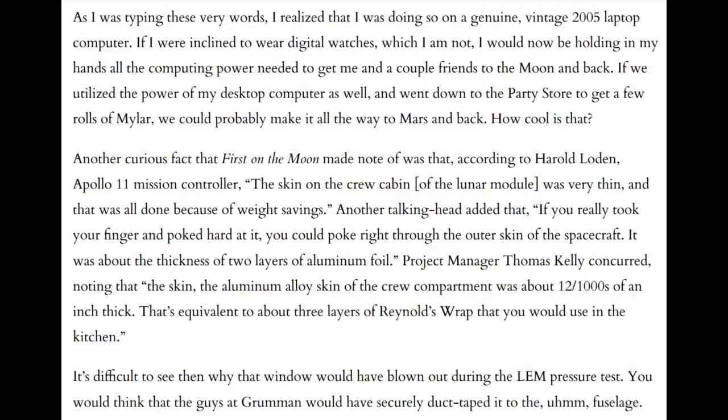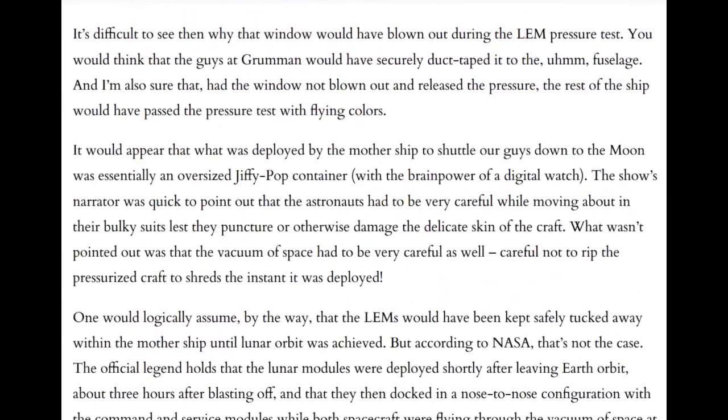Project manager Thomas Kelly concurred, noting that, quote, "the aluminum alloy skin of the crew compartment was about 12 one-thousandths of an inch thick. That's the equivalent of about three layers of Reynolds wrap that you would use in the kitchen." It's difficult to see, then, why that window would have blown out during the LEM pressure test.